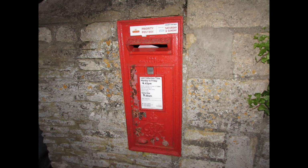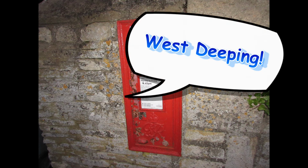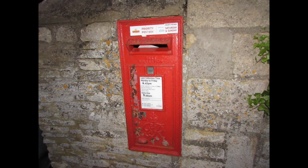So that should have been us finished, but as usual, they closed the A1 going south without warning. So we had to go across country and ended up in Market Deeping and spotted this George VI box, large one in quite a poor state, but grab it on the way, and that really was it then. You can see I had to take the photo with the flash because it was already dark.